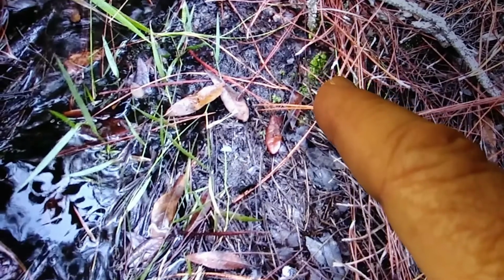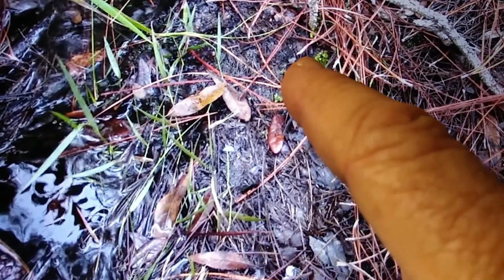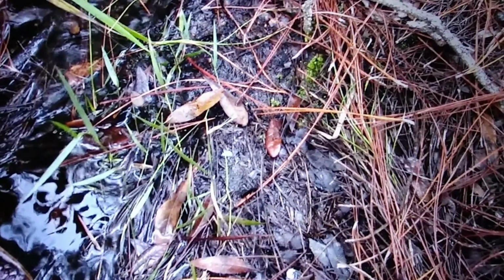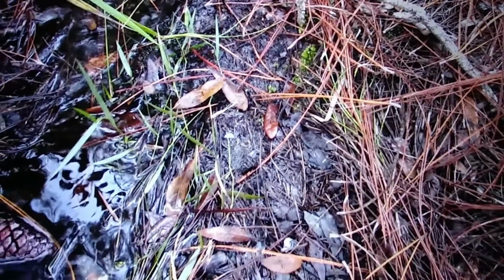But doing research at home here, this is showing me the toes right there. So that was a bare human footprint, or hominid footprint.